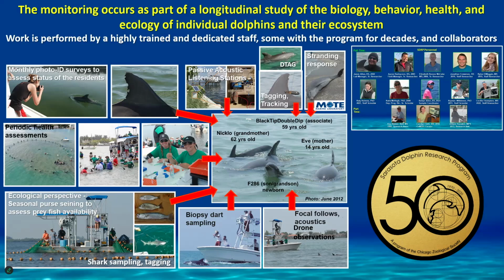We use passive acoustic listening stations to keep track of the ecosystem and dolphins and their prey remotely. From time to time, we engage in tagging, whether it involves satellite link transmitters or digital archival acoustic tags. I'll talk more about tagging later on. We work closely with Mote Marine Laboratory's Stranding Investigations Program to help recover carcasses and understand what brought about the demise of the individual dolphins.